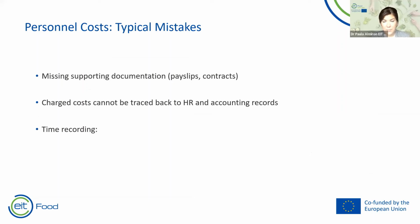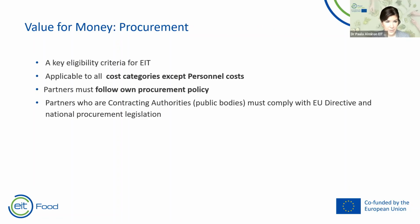As we were mentioning before, we have some typical mistakes. For example, missing supporting documentation, charges that cannot be tracked, and timesheets that are not signed. One of the key points here is to keep track of everything. When we talk about value for money, this is a key point for the EIT, and of course a big point for EIT Food too. This is applicable to all categories, and each partner has to follow their own procurement policy. Okay, good.